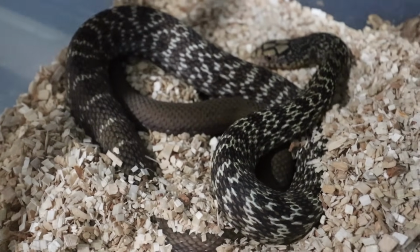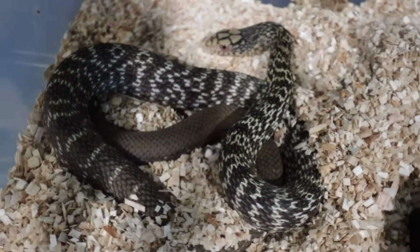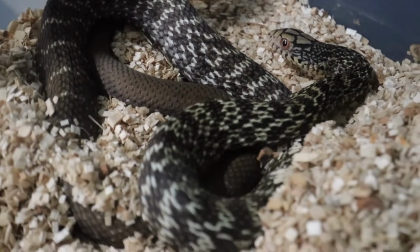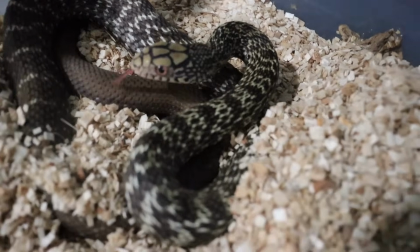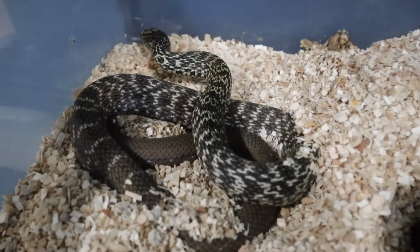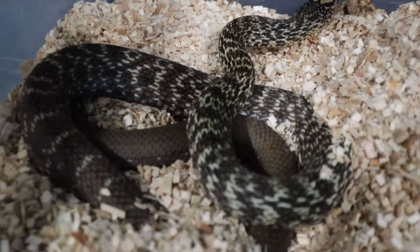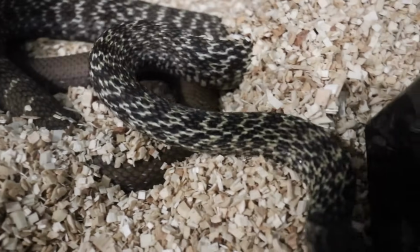Check out how black and white this male exanthic king rat snake is getting. I mean, seriously, I'm telling you guys, I'm going to show you every single video because I swear these guys are changing day by day. Look at this guy. He's starting to really get all those blacks in. Amazing, amazing animal. Today is cleanup day, so don't mind if you see a little poop like that. We're going to be cleaning.